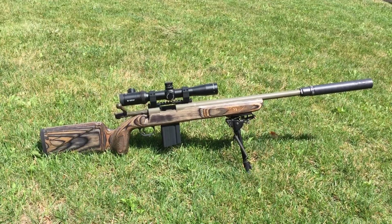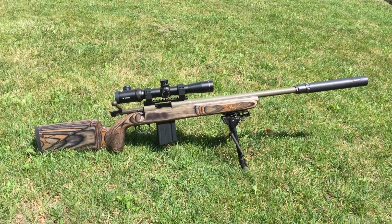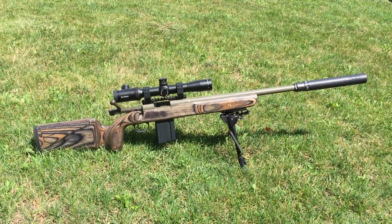So anyways, here's the rifle. It's really a work of art, in my opinion. I really love this gun and look forward to shooting a bunch of stuff with it.